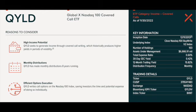QYLD writes call options on the Nasdaq 100 index, saving investors time and the potential expense of doing so individually. All this information is right off the Global X website and the Schwab website. So do your research before you invest in anything. I'm not a financial planner. This might be right for me, but it might not be right for you guys.